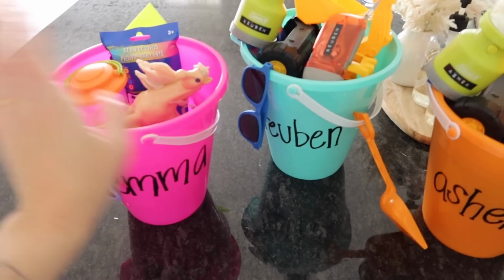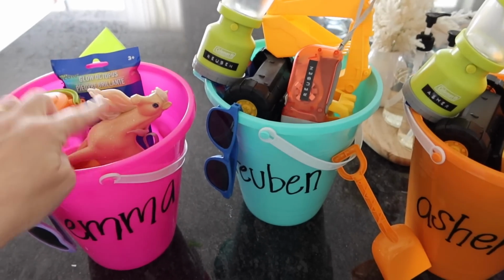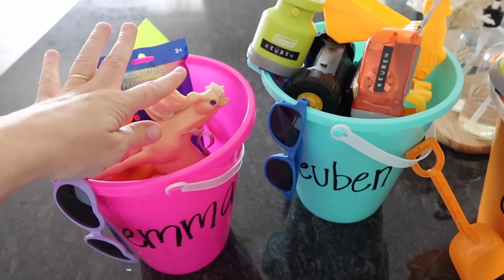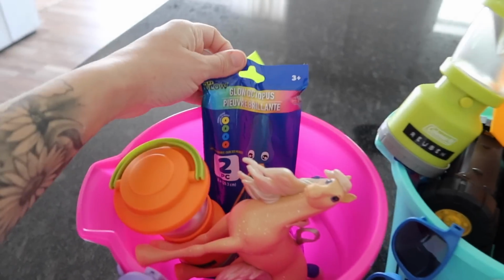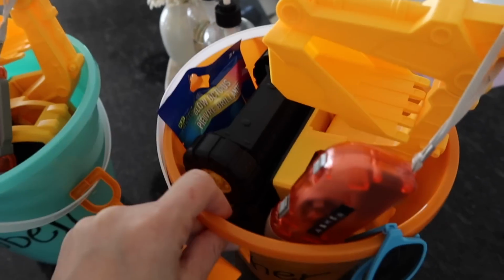Okay, here's how each of them turned out. So like I said, all of this was from the dollar store, except I got them each one toy that if it gets ruined, it's no big deal. These were $3.50, so they were super cheap. The boys got excavators, Emma got a horse. They all got a light up toy for nighttime from the Dollar Tree. The boys have one too. They're tucked in there somewhere.